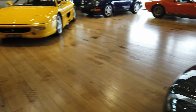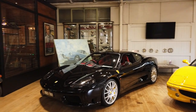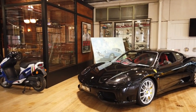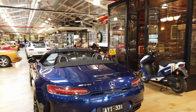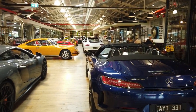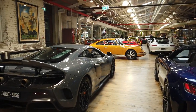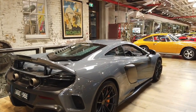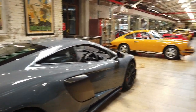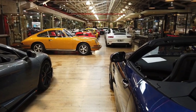Nice Ferrari 355, that's a 360 Scuderia, I think. There's a beautiful, look at this, an SLS. Look at that, they're gorgeous. Many, many beautiful cars here at Dutton's. I'm drawn to that Porsche 911. You know, I like modern stuff, has a charm to itself, but some of this.